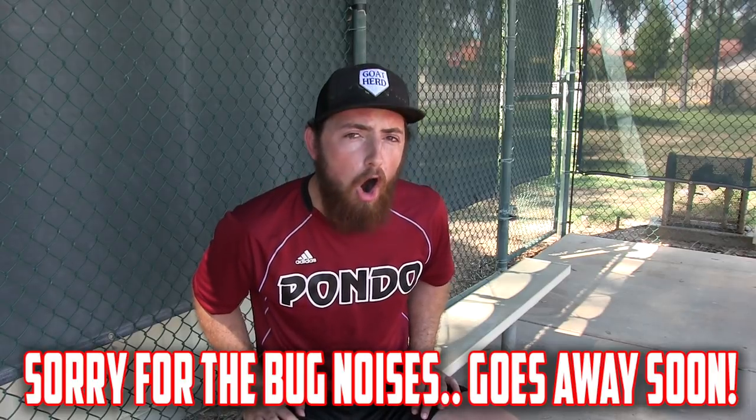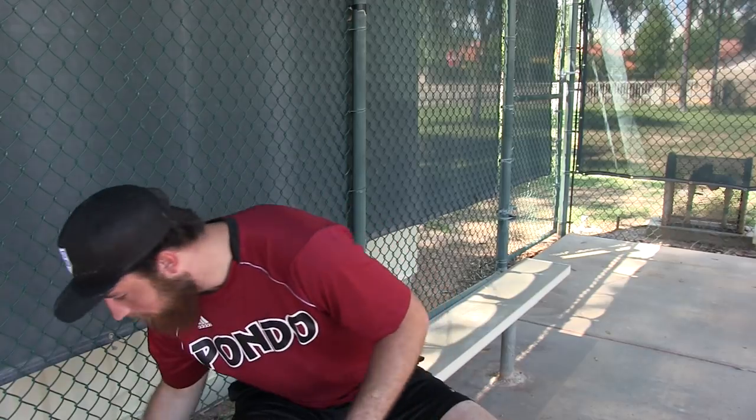Today, we're going to see how hard I can hit random objects. So we have the handy dandy radar gun once again, and I'm going to hit about 8 different types of balls off the tee to see how hard I can actually hit them. The first ball we have is a baseball. And the next ball we have is a softball. Up next, we have a T-ball. Up next, we have a tennis ball. And then next, we have a racquetball. This baby's gonna go bang. And then up next, we have a football.